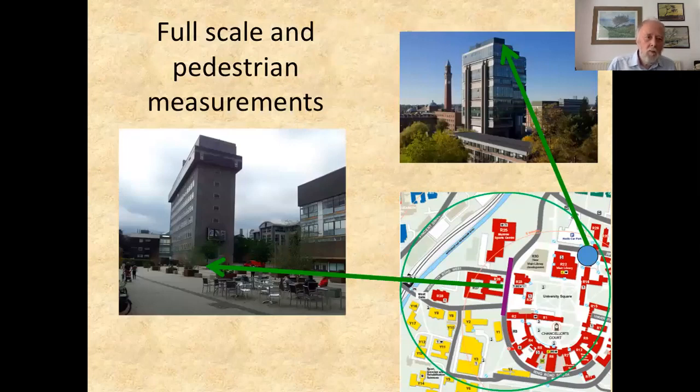We actually made measurements of pedestrians and cyclists walking or riding along a track at the base of a very large slab building. The building on the left there is the Biosciences building. And we installed anemometers along that track to measure the wind speed relative to the pedestrians. It's the pedestrians I'll be talking about here rather than the cyclists. We also had a reference anemometer at the top of the Muirhead Tower, which we can see on the right there, to measure the high-level reference wind speeds.